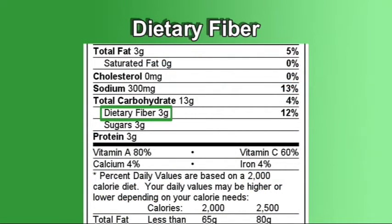Dietary fiber. The more fiber, the better. Fiber aids in digestion, helps lower cholesterol, and is important in weight management. Our bodies respond better to carbohydrate foods that contain fiber because blood sugars don't rise as quickly after they're eaten.